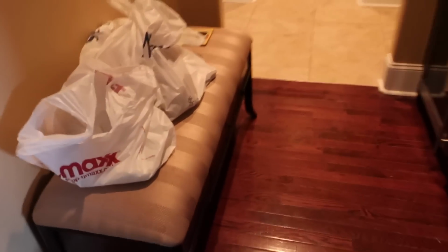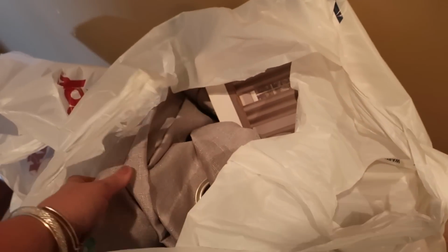So let me show you what I found there. And then other than that, I've just got to go run and get the girls from school. So this is what these look like, and it actually came as a set of 4, and you can't really see, the lighting's kind of orange in here. They're kind of a bluish gray.